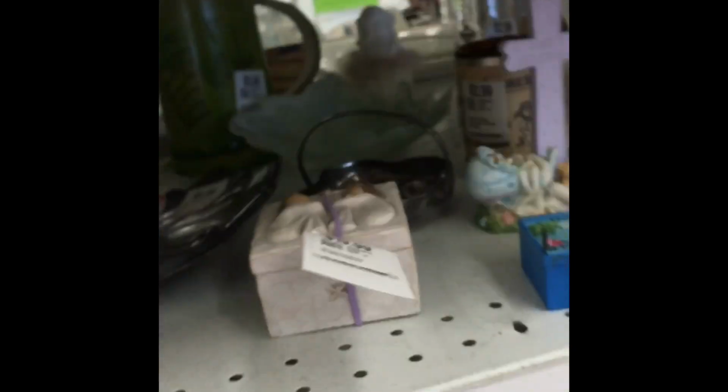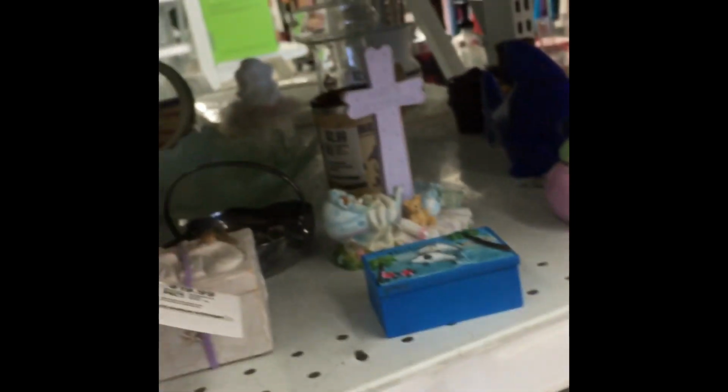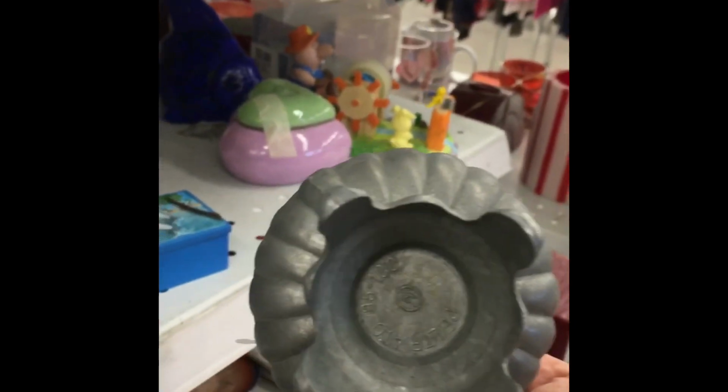This was a really cute little rose, well, it was a red glass cup. I feel like maybe I should have grabbed that, but I ended up putting it back because it didn't really speak volumes to me or anything. But I feel like that could have been of value maybe. Let me know if you know.